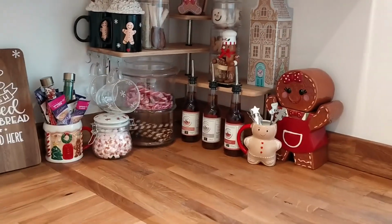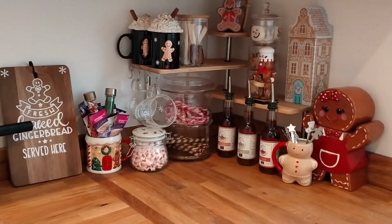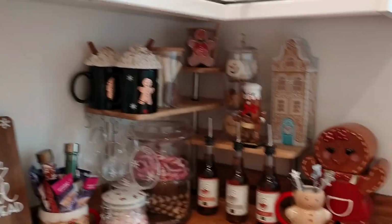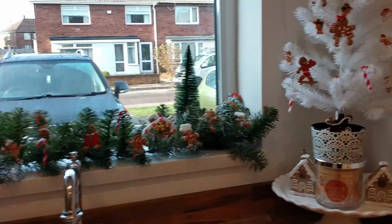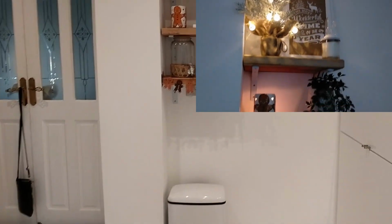But that's kind of my little drink station, which is really nice to be able to come in here and everything's close at hand to pick up and make a nice hot chocolate. It is hot chocolate season, isn't it? So that is pretty much my kitchen. It's not got loads going on, but it's just enough, and it is really nice.